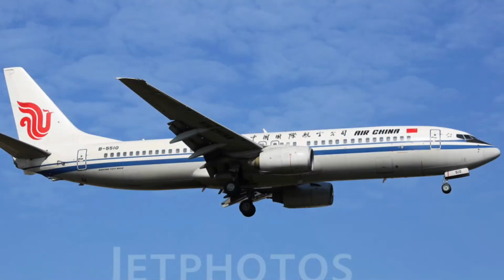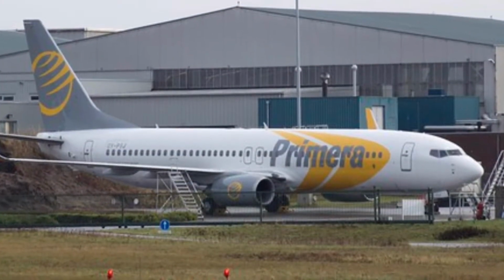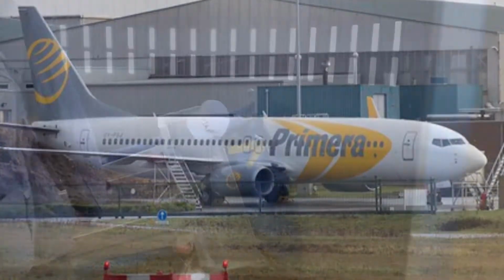It was delivered to Air China without winglets, and then after going through a Chinese leasing firm, delivered to Primera Air in Iceland in September of 2018. After Primera went bankrupt, it was delivered to Flair Air in March of 2019.